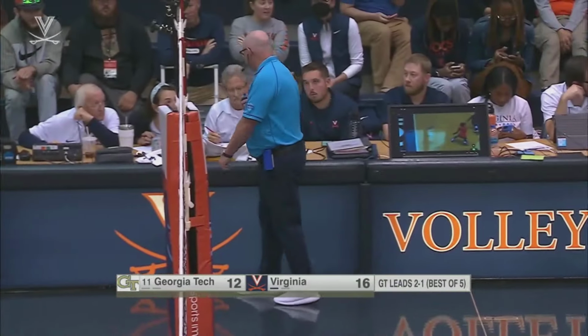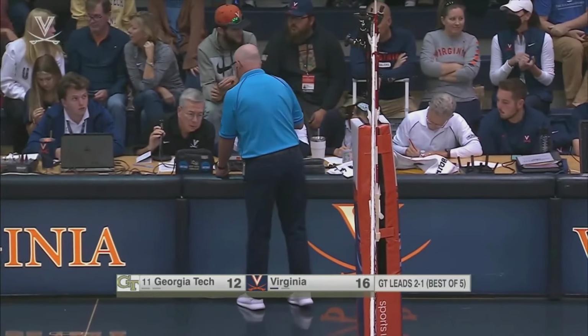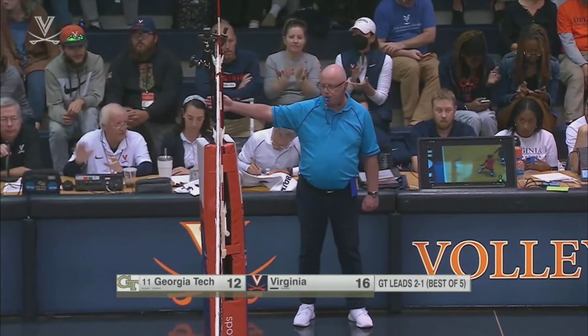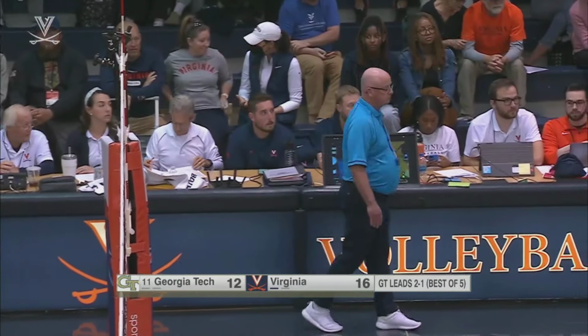And a lot of stat leaders have been impressive. Brooklyn Borum's the one that's really showed out. We'll see whether or not for Georgia Tech the kill was true. Here's the call. And it was out of reach. Virginia does get the point, and they stay up by 4.